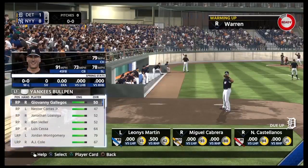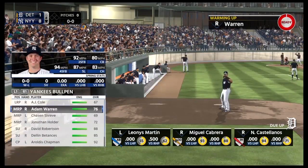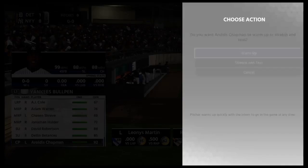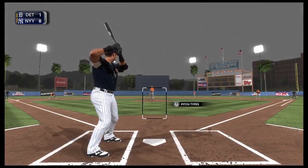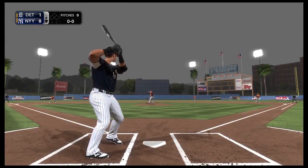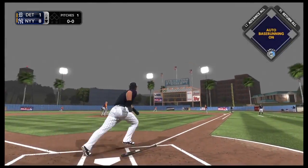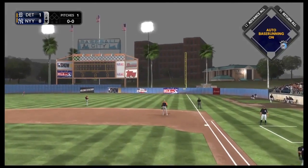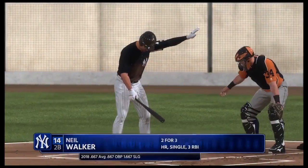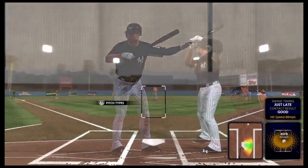So bullpen one. Chapman, start warming up. He's ready. Here's the first offering. Lifted in the air toward the line and right. Castellanos on the move. He gets there to make the play for the first out of the inning.